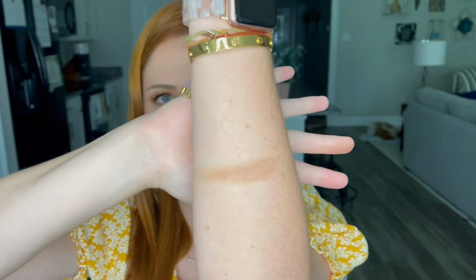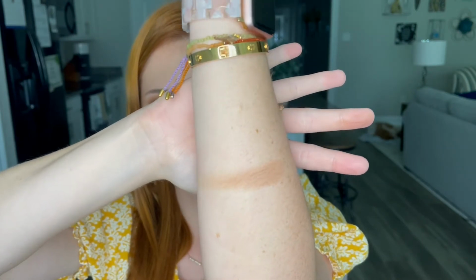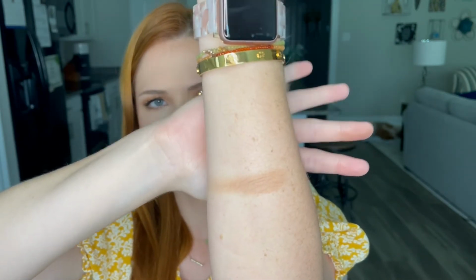It's like the most neutral, yet rosy, yet bronzy color on my skin. And in the pan, it doesn't look like it's gonna be that great of an undertone. But when I put it on, again, it's what I'm wearing today, it is just, I don't know if it's necessarily my undertones that make it that way, but God, it's so pretty. I almost didn't pick this up, and I'm so glad that I did. It's truly a beautiful undertone and a bronzer for my skin and for pale skin in general.